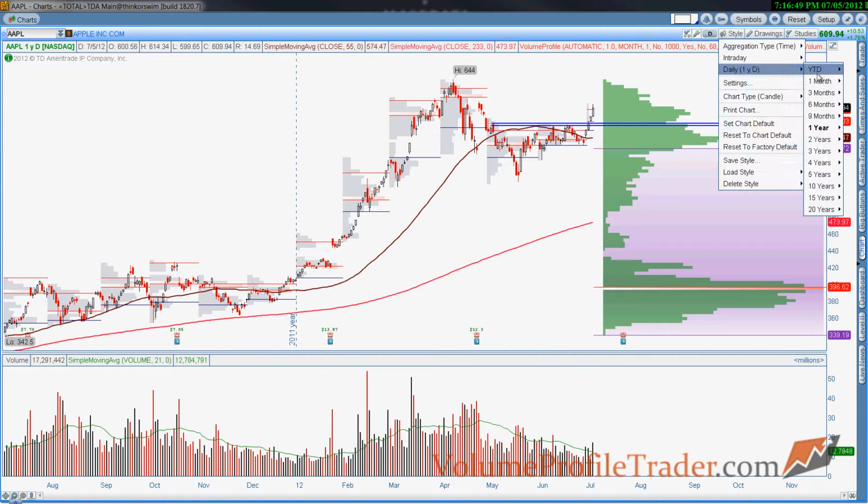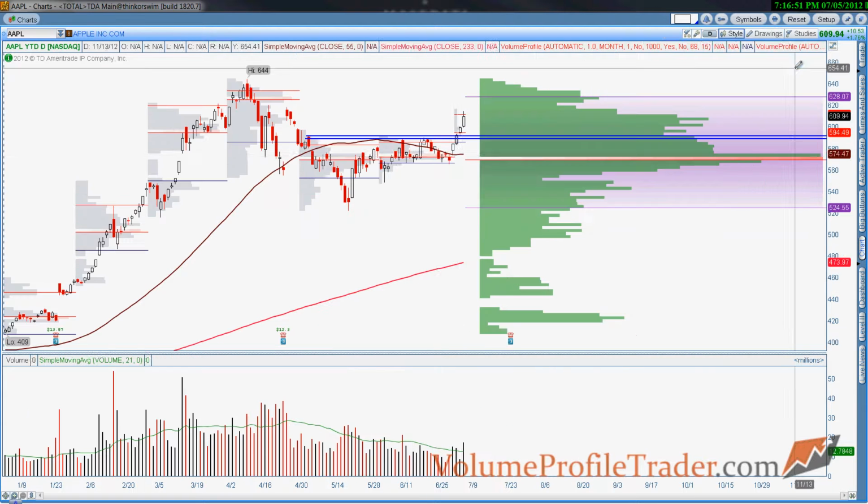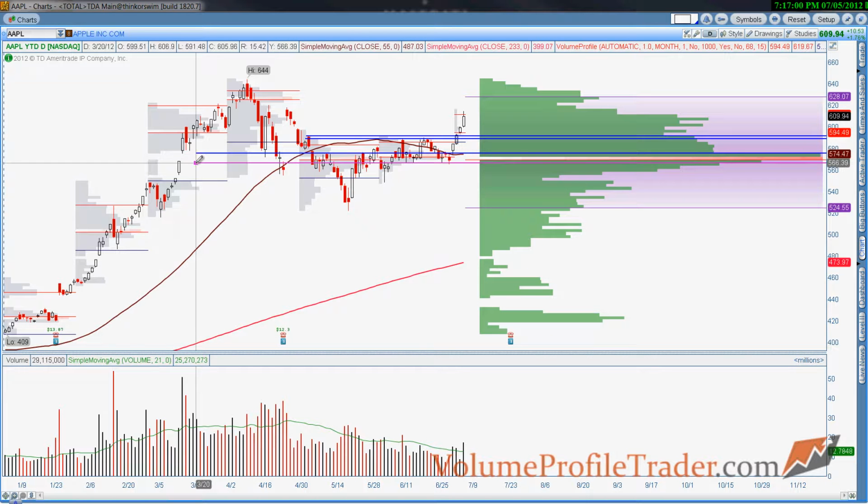What I'm going to do on Apple is zoom it down to a year-to-date chart, and you can see the point of control. Let's focus on 575 down to 566, and we're breaking out from those levels. So actually today, I've been long since really right in the middle of those levels. And it's been paying off greatly the past 4 days.